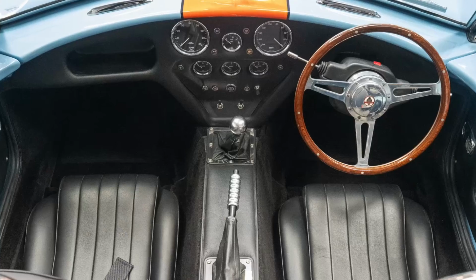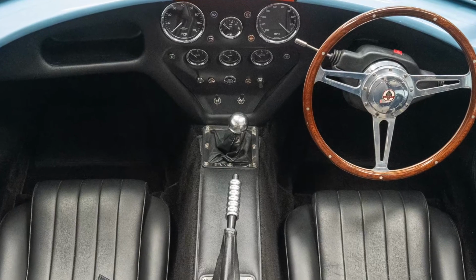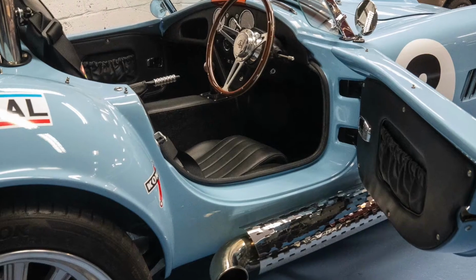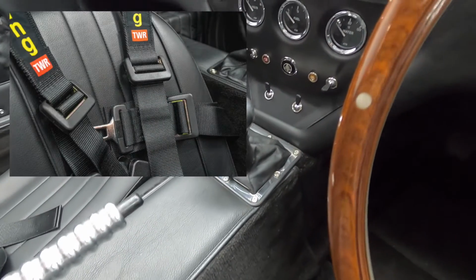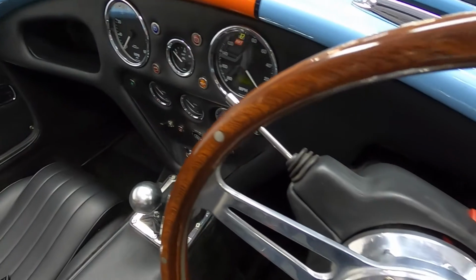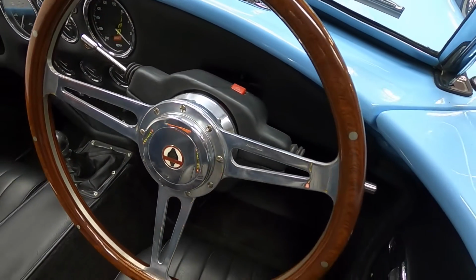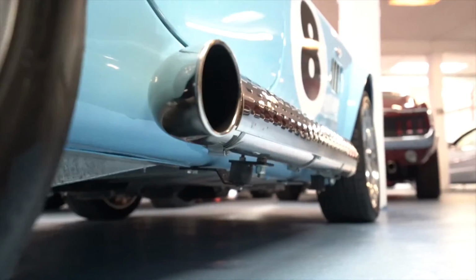If we move towards the interior, it is in full leather, handmade in our specialist workshops, and is complemented by full harnessed seat belts attached to the rollover hoops. And for the driver, you have a wood rim Moto-Lita steering wheel, which falls easily to hand.